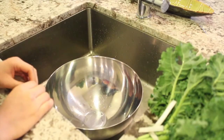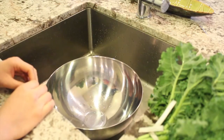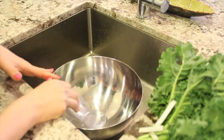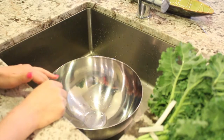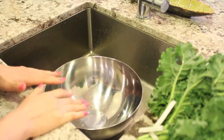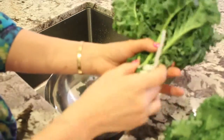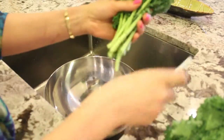Since I know kale is probably a new, unfamiliar ingredient for a lot of people, I know a lot of people might be confused about how to use it and how to prep it. So I'm going to show you how I do it. I've prepped all the rest of the ingredients, but kale, I wanted to show you guys how to prepare it, unless it's available for you already cleaned and prepared.